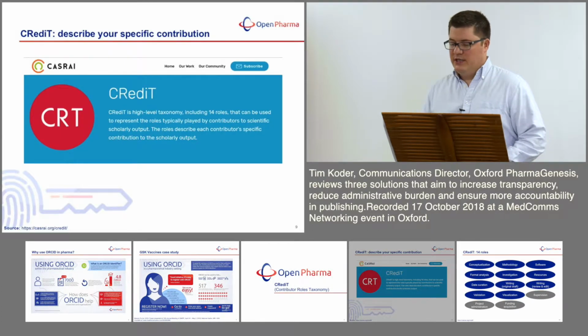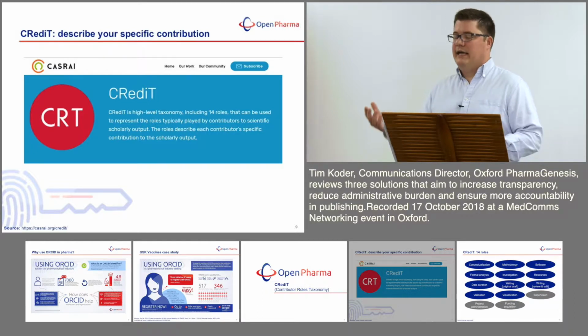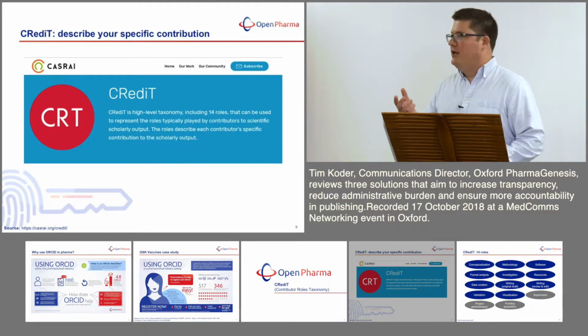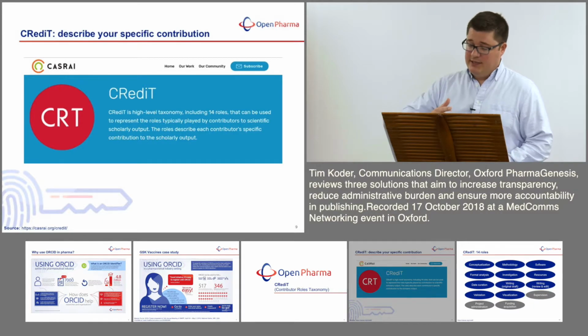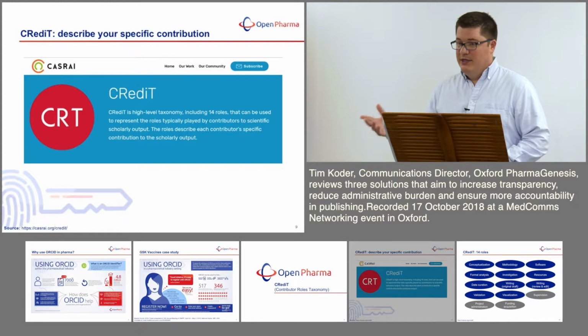CRediT grew from a realization that conventions for describing and listing authors are increasingly outdated and fail to represent the contributions that researchers make to the work. There is also growing interest amongst researchers, funding agencies, academic institutions, editors and publishers in increasing both the transparency and accessibility of research contributions. You can read more about the history of CRediT on the CASRO website.